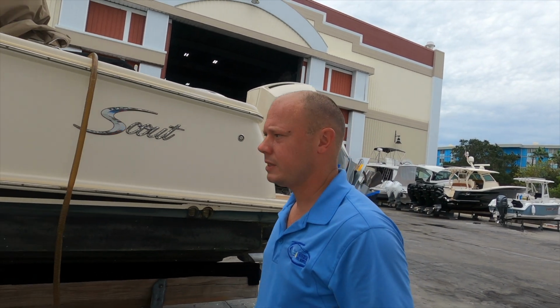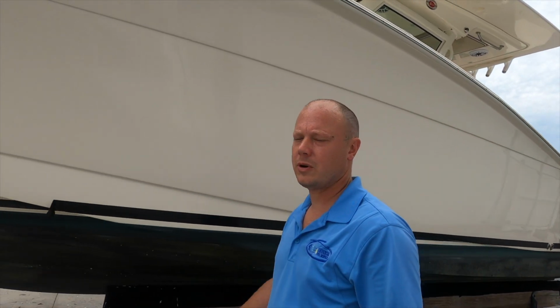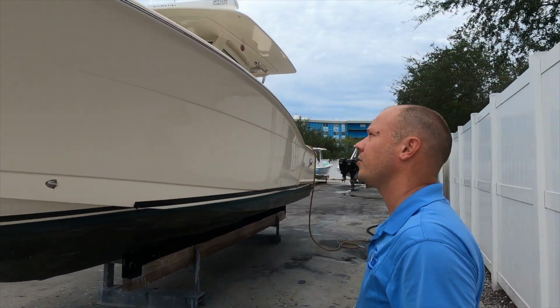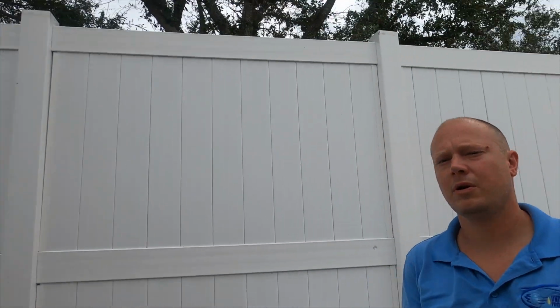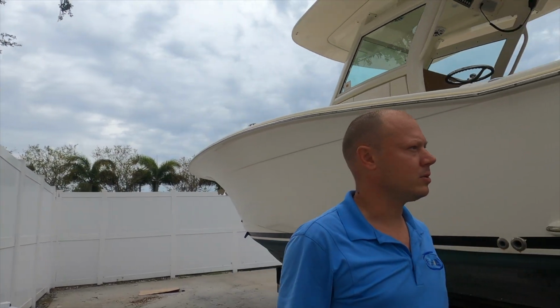All right, good afternoon, guys. I'm over here at Suntex at Loggerhead Marinas in St. Petersburg, working on this beautiful 2020 Scout 300 center console boat. So it's massive. It's got twin 300 horsepower Mercury, the new V8 outboards from Mercury. All the bells and whistles. Gonna do a quick walkthrough.